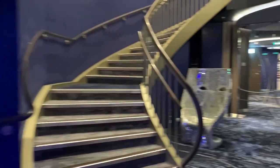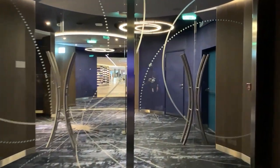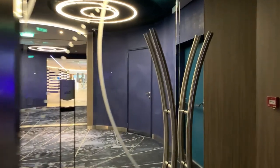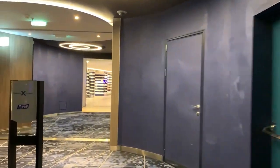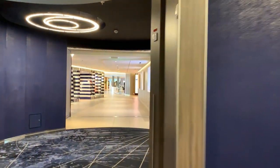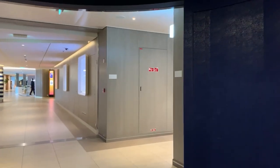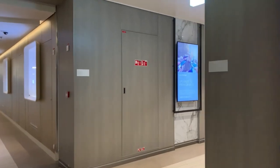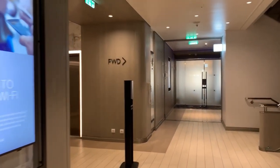Now headed out of the theater. Now we're headed aft and we're gonna cross over to the port side. And I'll show you the other entrance. And there's another venue over there that I want you to see. So we're just crossing over.